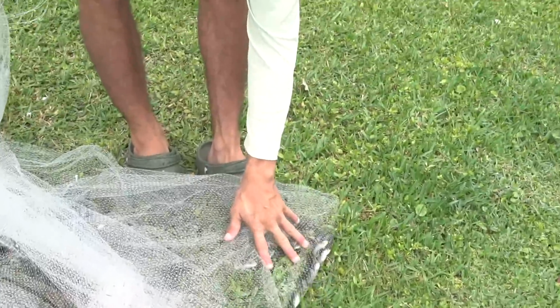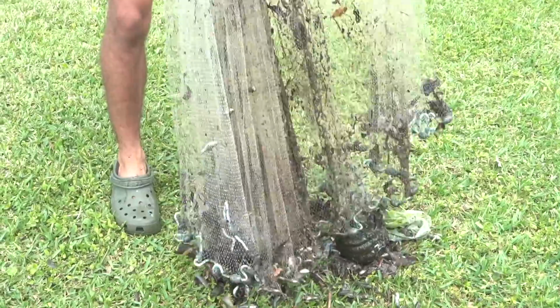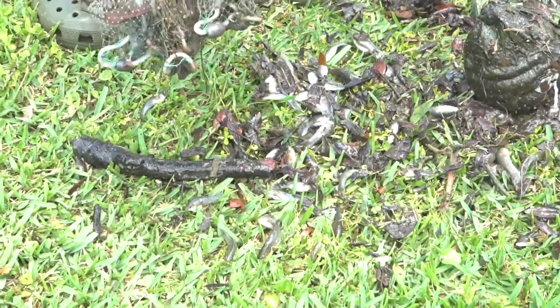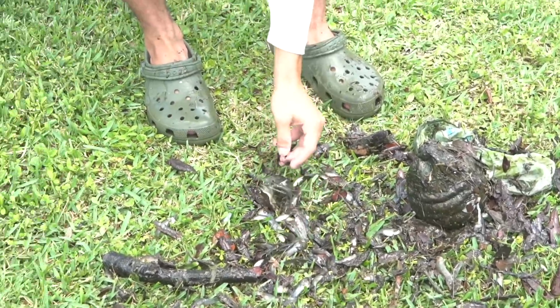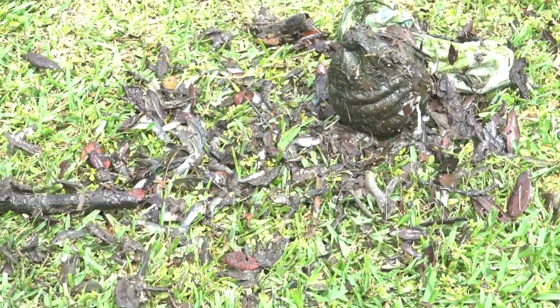Oh my gosh, bro, those are all mollies. Those aren't even minnows. We got some trash. We got a whole bunch of mollies, minnows, cichlids. This is the jackpot right here. Look at that. That's all fish. We're gonna load all these guys in there. Once we get them all loaded in, we'll bring them back to the cooler.